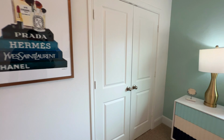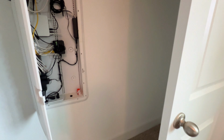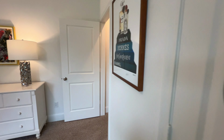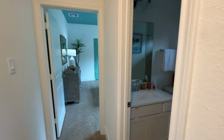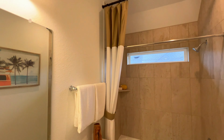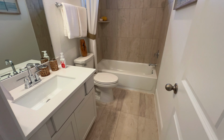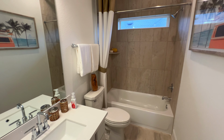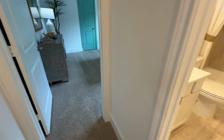But let me know what you folks think about the carpet. Would you keep the carpet in here? Would you take it out? Nice size closet right there as well. And like I said, Coventry Homes, they have so many floor plans just like Perry does and Toll Brothers and things like that. So if you need more square footage, they definitely have you covered. But you have your shower and tub combo right there, and you have your white cabinetry right there as well.